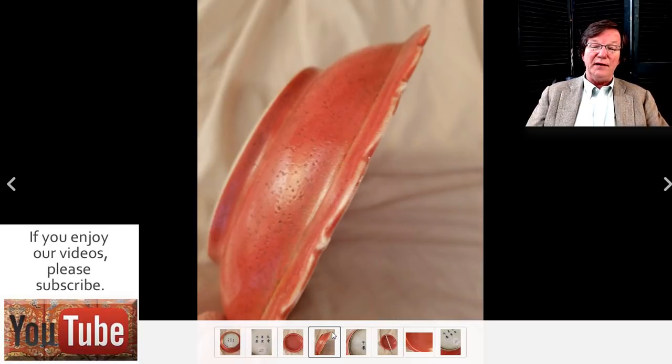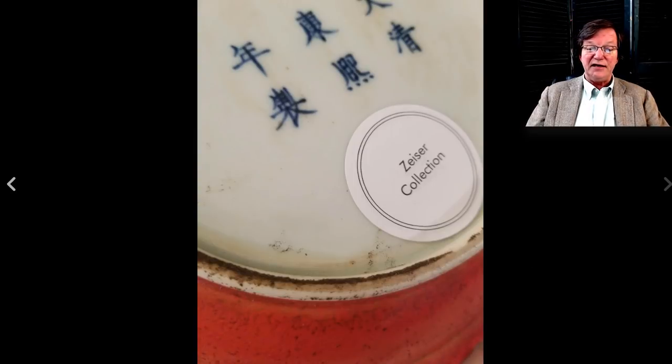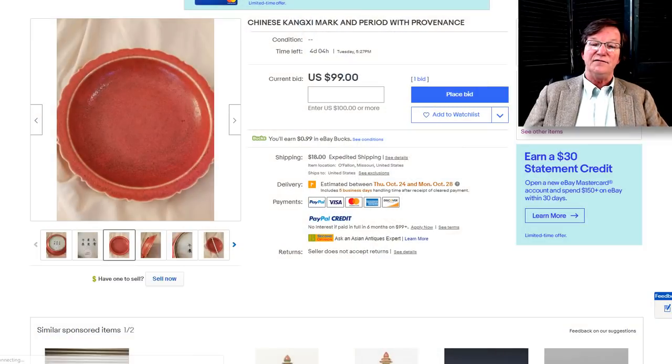It only has one bid. And look at that ghastly glaze. Holy mackerel. It's only got one bid, and a few days to go. But just because there is a bid on it, I'm mentioning it in case you've got it on a watch list and you're thinking of buying it. Do not buy it. This is a fake.